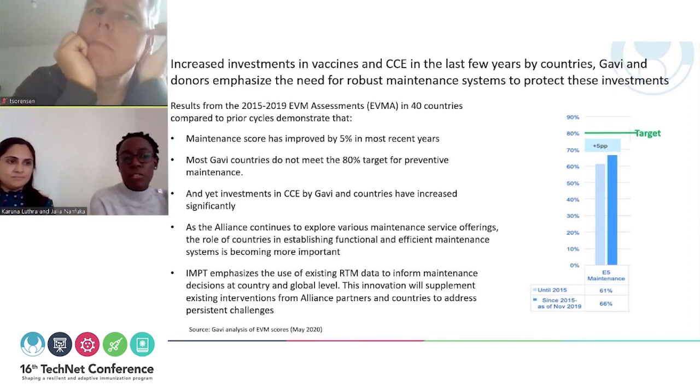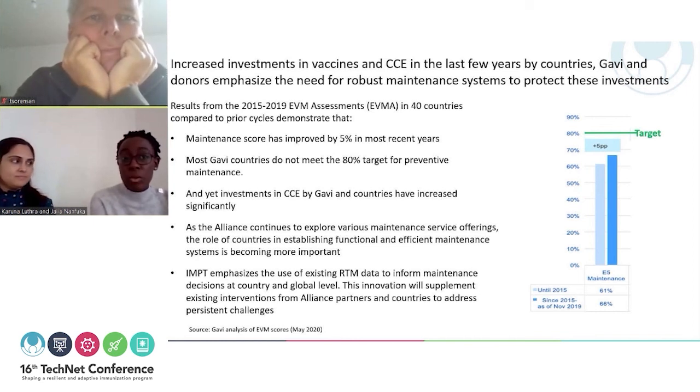And if we look, from an evaluation point of view, at how maintenance has performed over the last couple of years, we've seen a 5% increase in the maintenance EVM score, and yet most of the Gavi-supported countries still do not meet the 80% target.